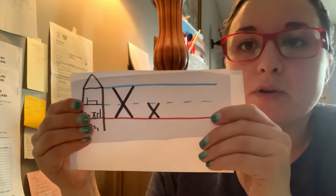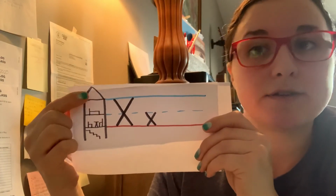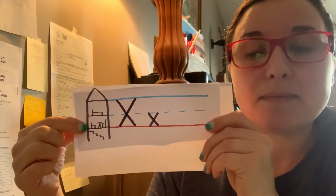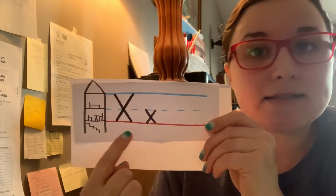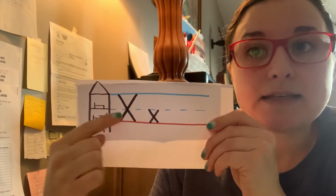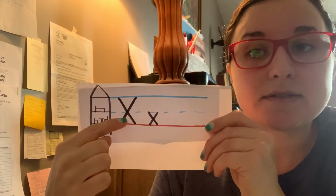Now, before you start tracing, I want you to look up here. Remember, Miss Corrine doesn't have her whiteboard like at school, so I had to draw it out. But I still have my house. I have my upstairs with my bedroom, my downstairs with my kitchen table, and my basement. Now, we can already see that nothing is down in the basement. But our big X lives in the upstairs and the downstairs.